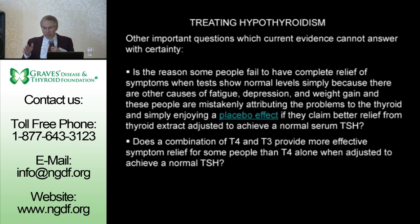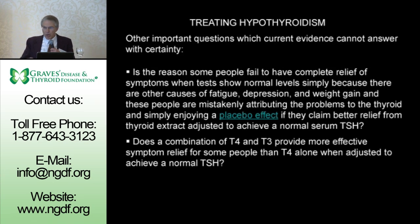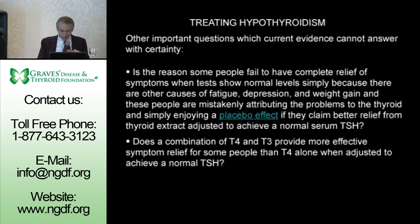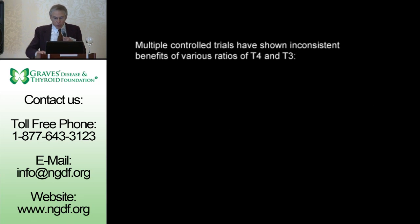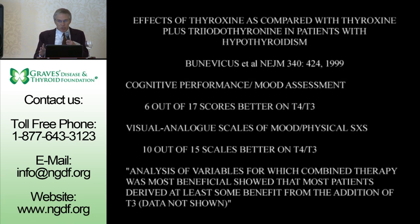Is it really true that this combination of T4 and T3 is more effective for symptom relief? What about when it's adjusted to a normal TSH? What about just taking the combination and having a normal TSH? Well, we haven't been able to show it. That's the problem. There was one paper published 12 years ago from Slovenia, very small numbers of people. It created a big stir in the New England Journal of Medicine. Not quite sure how it got published. It was such a poor study. And it did show improvement, but all the subsequent studies, not effective.